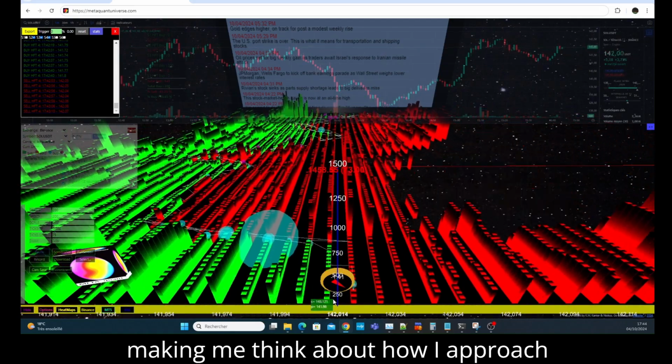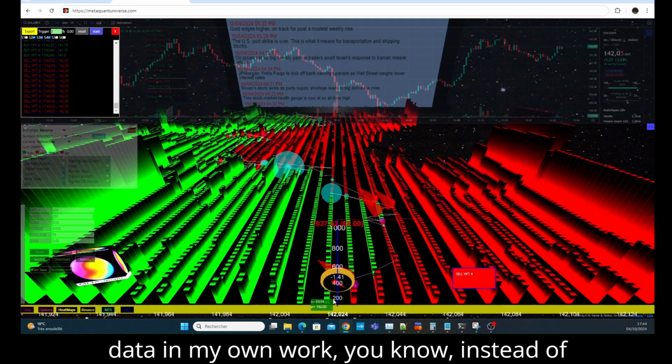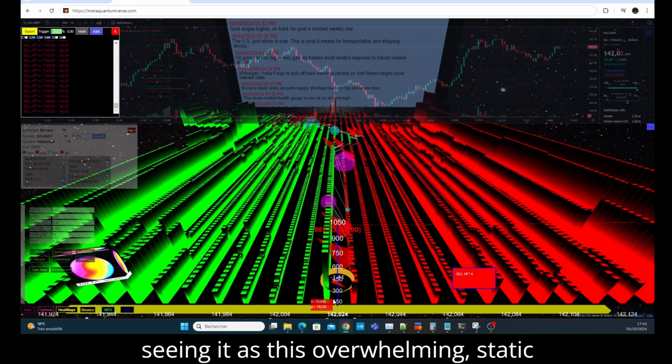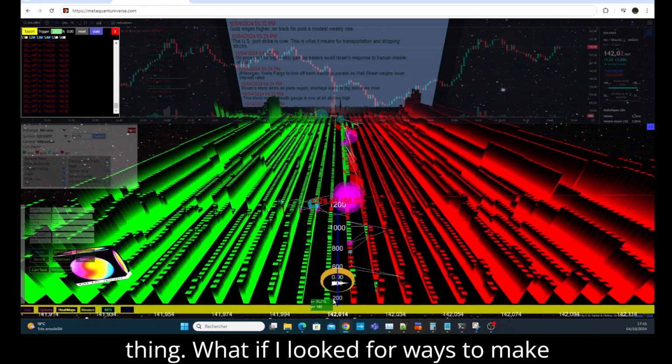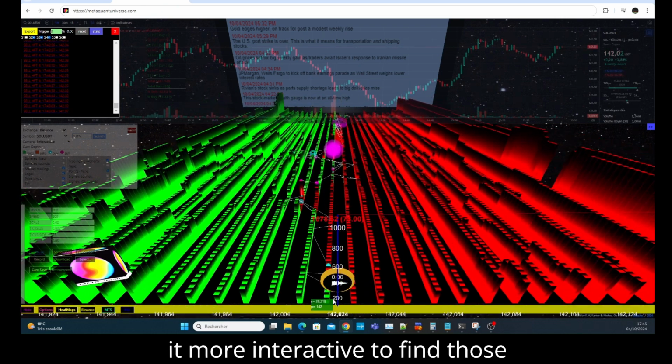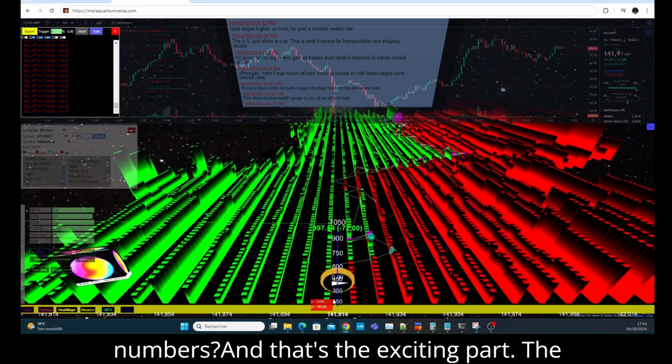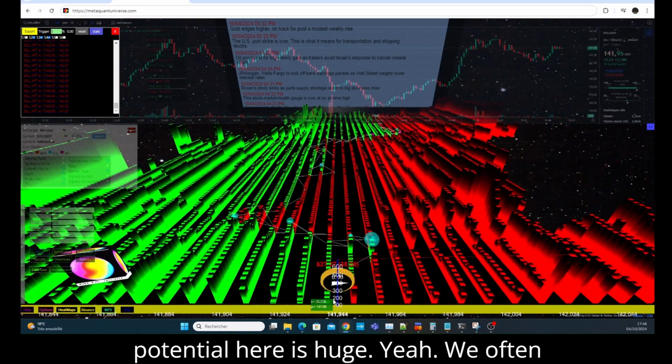This is really making me think about how I approach data in my own work. Instead of seeing it as this overwhelming static thing, what if I looked for ways to make it more interactive, to find those aha moments hiding within the numbers? And that's the exciting part. The potential here is huge.